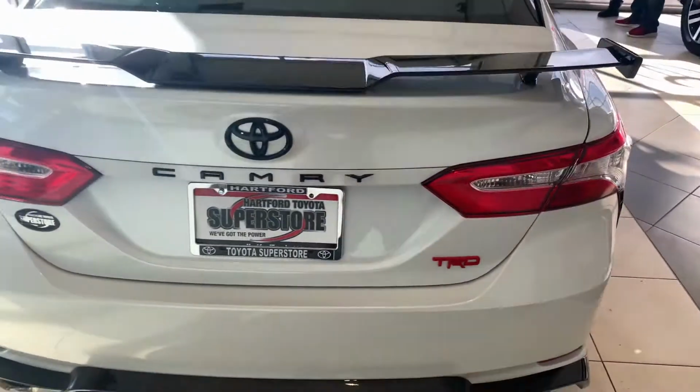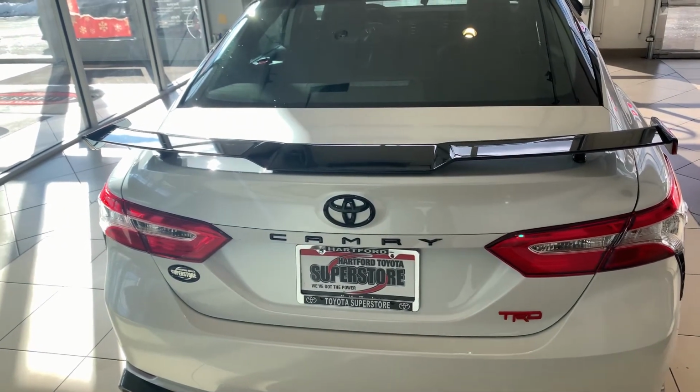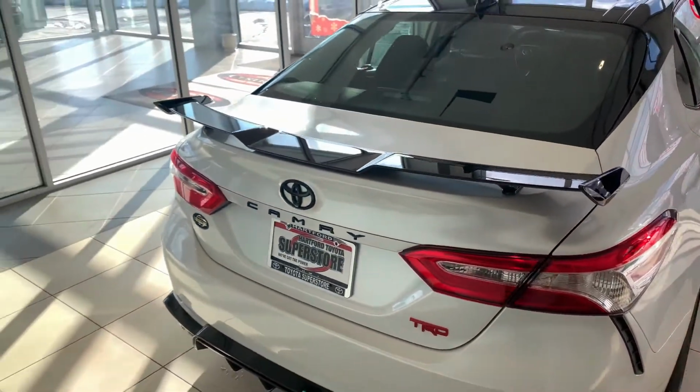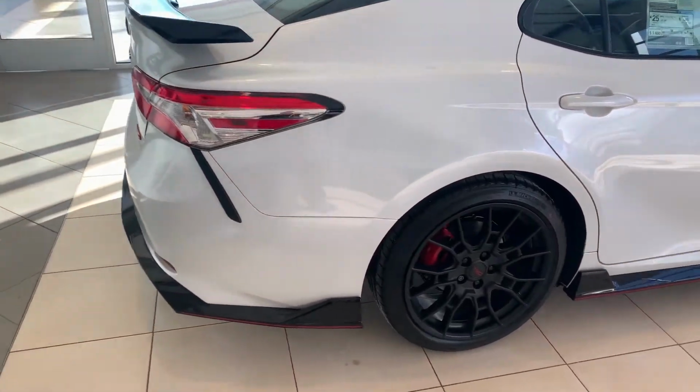Zoom up a little bit. You can see the pedestal wing that it comes with. That makes this another unique feature for a TRD Camry. No other Camry has that. A normal Camry has a lip spoiler. We're gonna come around to the side. You can see the diffuser curls around for nice aerodynamics.